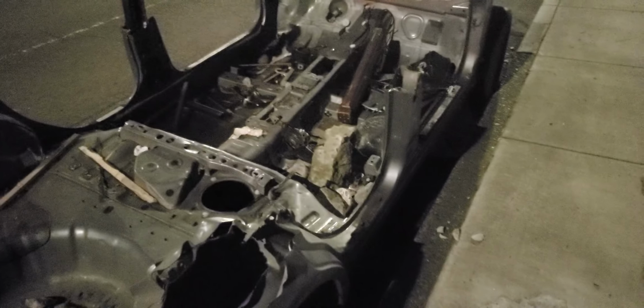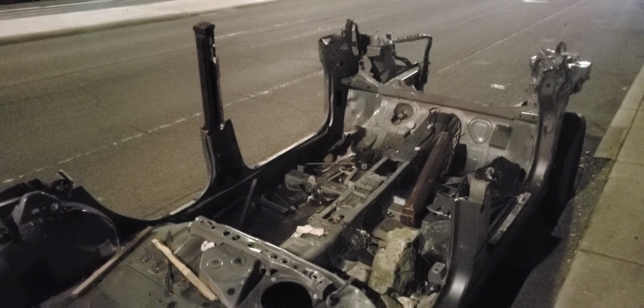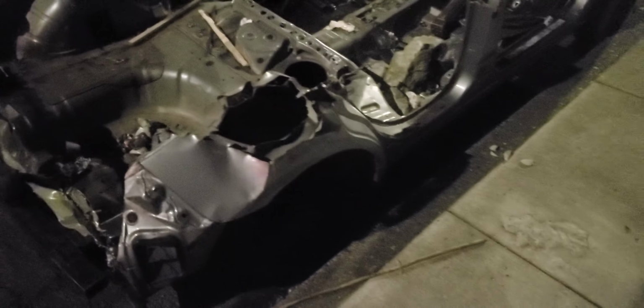So if you guys decide you want to park your car in Portland, it might look like this. We call this Ted Wheeler's Town. And if you park your car in Ted Wheeler's Town, you might wind up having it just like this.